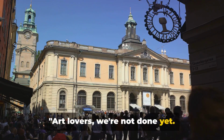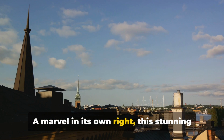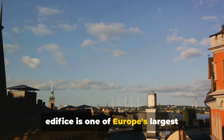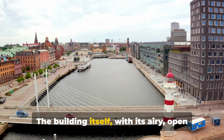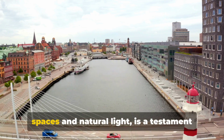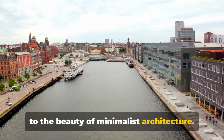Art lovers, we're not done yet. Our next stop is Malmo Castle. A marvel in its own right, this stunning edifice is one of Europe's largest exhibition halls for contemporary art. The building itself, with its airy, open spaces and natural light, is a testament to the beauty of minimalist architecture.